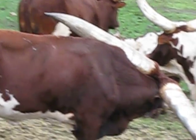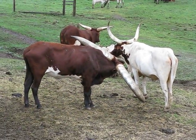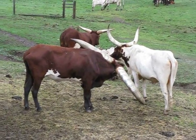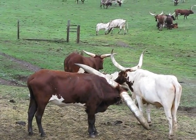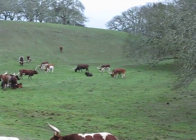They're descendants of the ancient Egyptian cattle, and the ancient Egyptians bred their cattle for larger horn size, so that's kind of why the horns are ridiculously big.